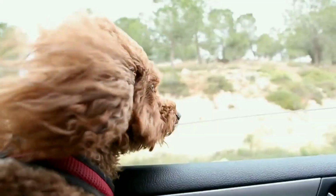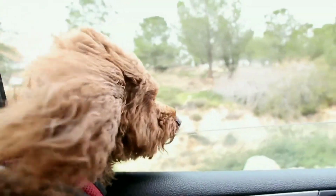Now, the laws are different in Europe, so you do need to check. For example, if you travel with your dog up front, even if they're harnessed in, in some countries it's illegal and quite a big fine. In some countries you're not allowed to travel with your dog in the front of your vehicle. So there is a lot of homework for you guys to do.